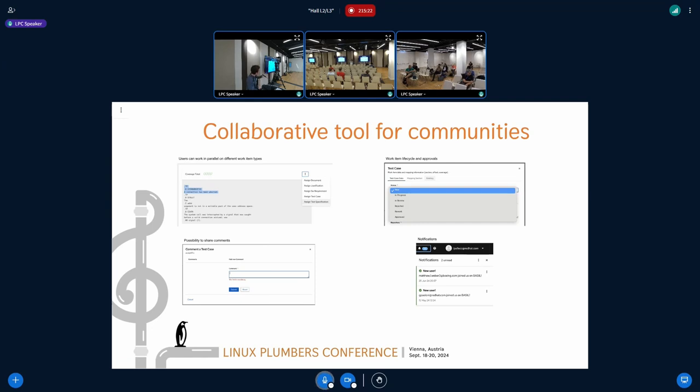But other collaborative features are comments. You can start a discussion around the test work items, and it also supports a work item life cycle, so you can have a work item in progress. You can ask for review. Someone can approve your work item, can reject it. You can rework it and stuff like that. Another thing is that you can enable notification at software component level. So if you enable notification, anything that happens around your software component, you will be notified. If someone adds a new test case, if someone runs a test, you will be notified about the test result and stuff like that. Also, if new users join your instance online.